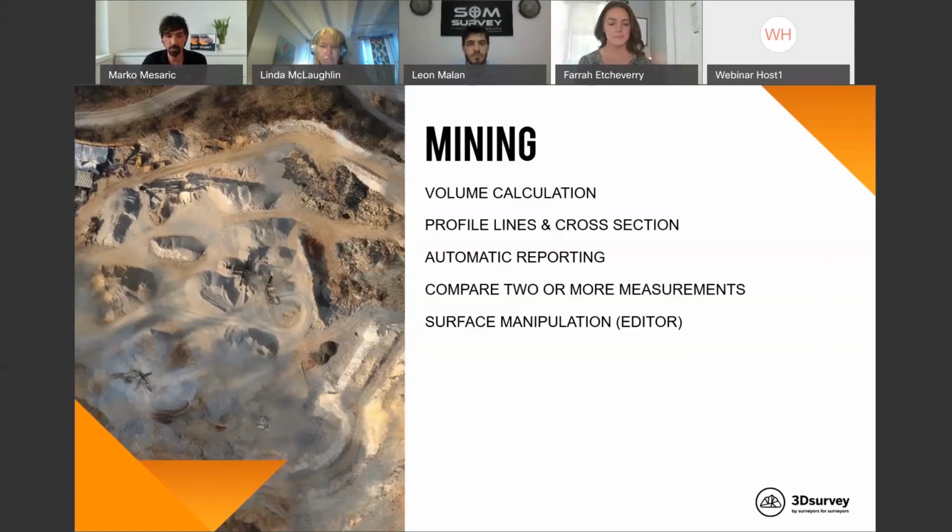The same as with construction, you can compare 2 or more measurements. Even if you have a first measurement, a traditional measurement, you can create a surface with the help of our algorithms, the traditional way, and then combine it with the second measurement, which is the photogrammetry measurement. So everything is more or less covered.